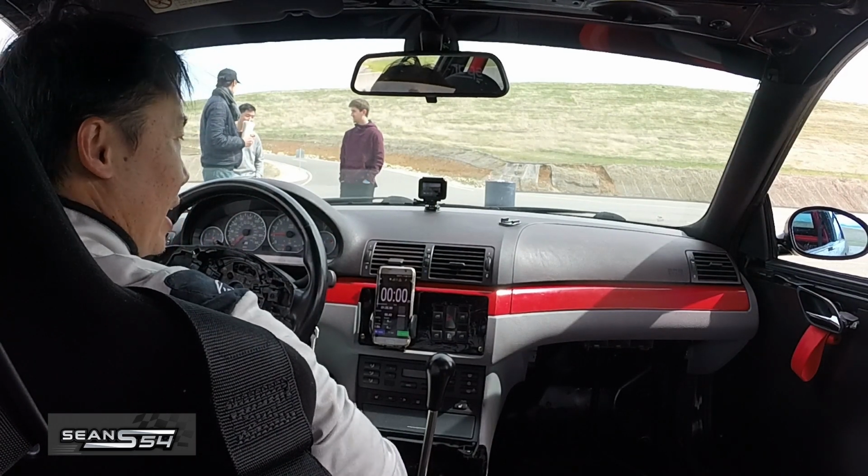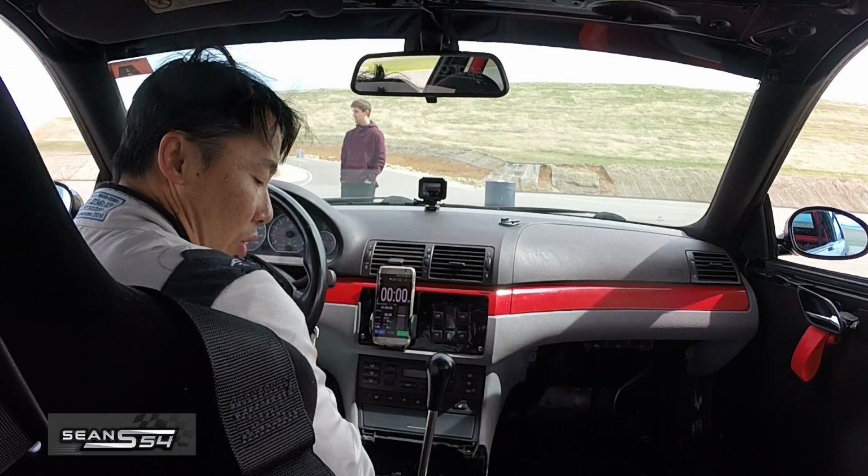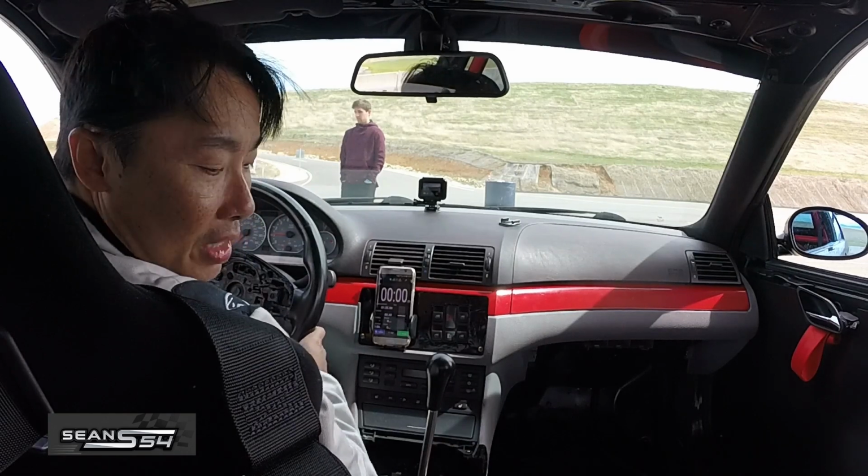Session 3, they're combining A and B groups because it's a light schedule, so it's probably going to be more traffic.